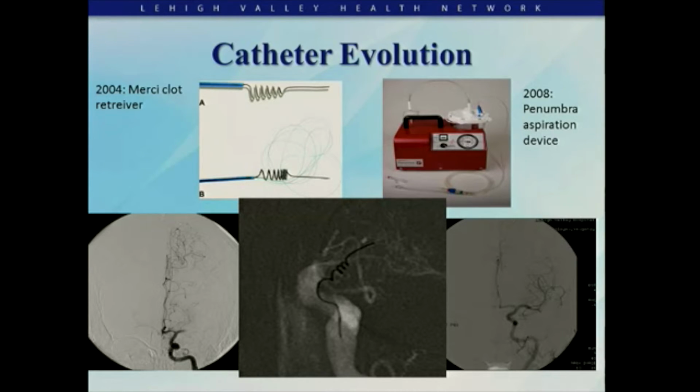The next device that was FDA approved is the Penumbra aspiration device. So you can think of this similar to a shop vac for the brain. The interventionalist takes the catheter up through the clot, is able to mechanically disrupt it while turning on an aspiration catheter and then sucking out the clot and the pieces. Again, this advance in technology allowed us to decrease that time to treatment to about 30 minutes.